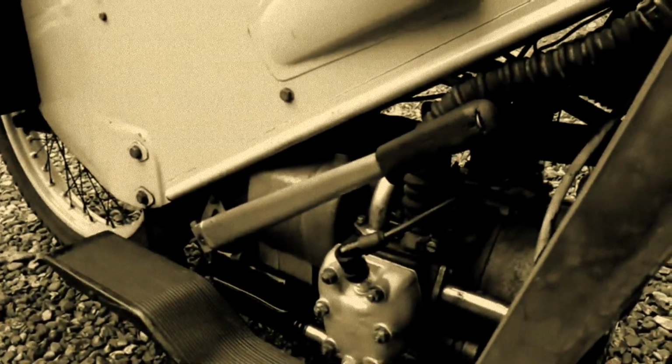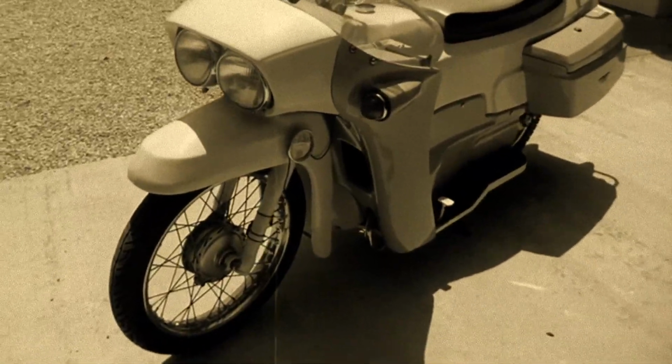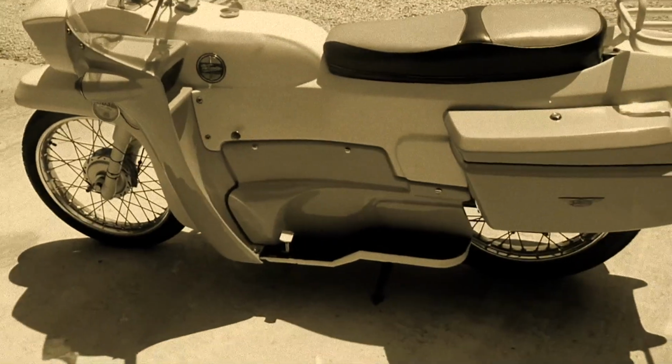And there lies the problem, that bodywork simply lacks style, and rather like the nearer car, their unconventional design limited sales. The Vogue, a more stylised two-stroke version, was a commercial failure.